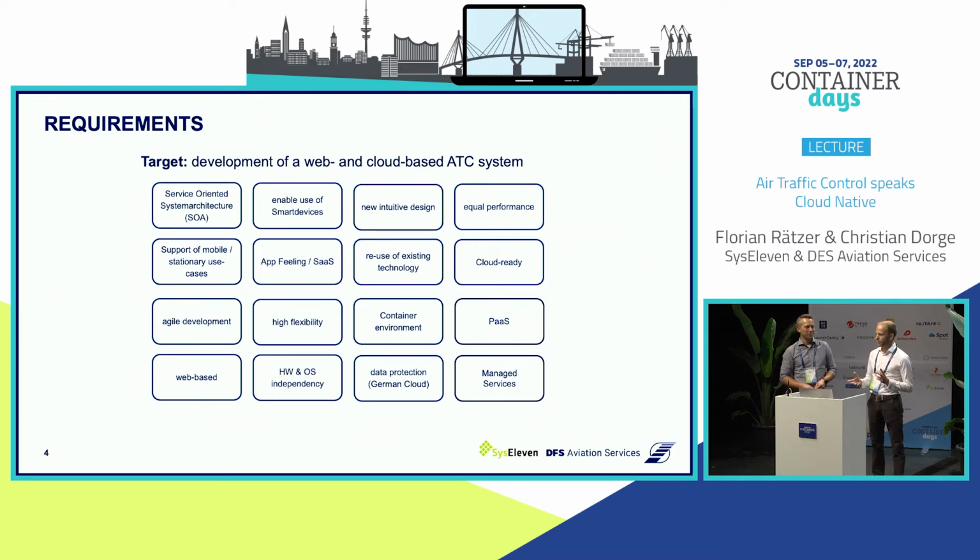And with the product, we had some other targets in mind. So we said, okay, it should not only be used on site, but create new use cases. For example, use a radar screen as a mobile version somewhere in cars or somewhere on sites if you have several other use cases. And I will come back to this a little later.